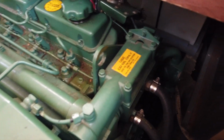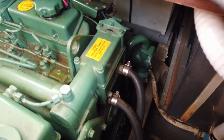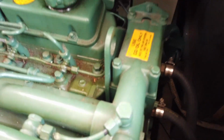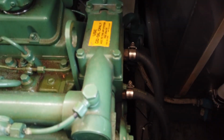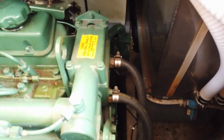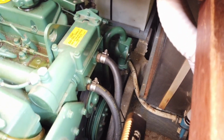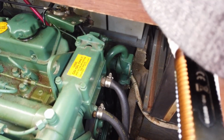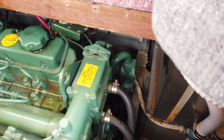We need to have a look at the belts, difficult to see on camera, but reach down, check the belt tension. That's fine. We have lighting in our engine bay, but it's at the other end. And yes, those belts look to be okay, in good condition, good order. I have spares.